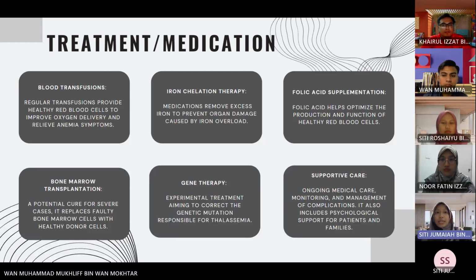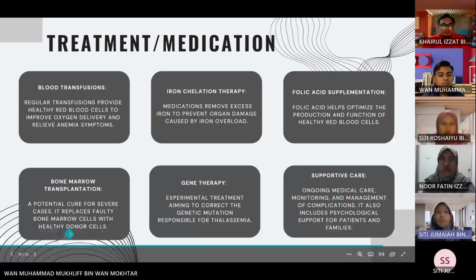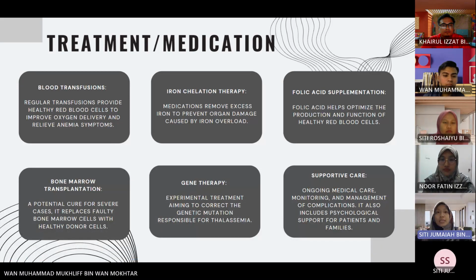The third one is folic acid supplementation. Thalassemia patients may require folic acid supplementation. Folic acid is essential for the production of healthy red blood cells and can help in optimizing their formation and function. The fourth one is bone marrow transplantation. For severe cases of thalassemia, a bone marrow transplant may be considered. This procedure involves replacing the faulty bone marrow cells responsible for producing abnormal red blood cells with healthy donor cells.